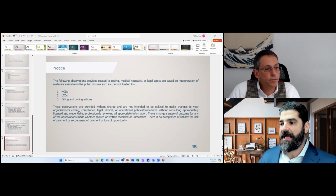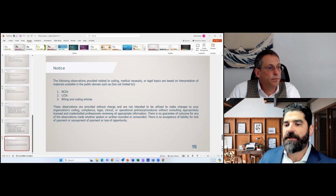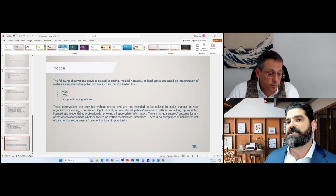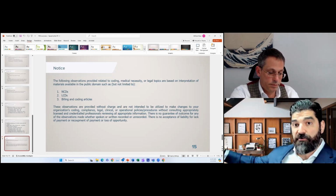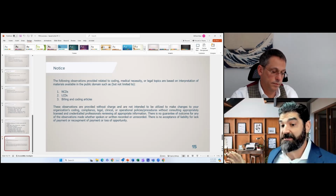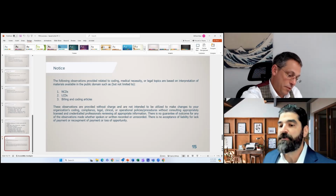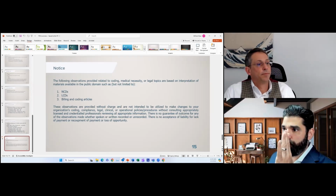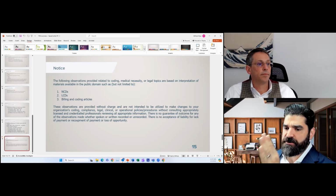Think in your mind, it's not a question of if, it's when your documentation is going to get audited by one of the payers. If you've been through that before, it's not fun. It's not for good times. Do the audit yourself on the front end. Make that a part of your process. That way, all the questions get answered. There's no garbage in, garbage out.